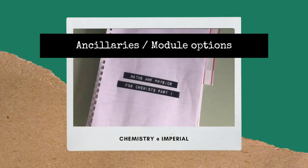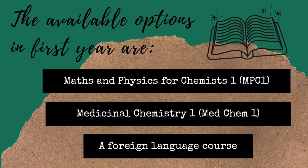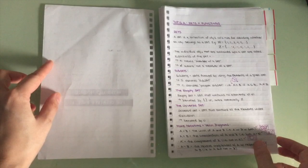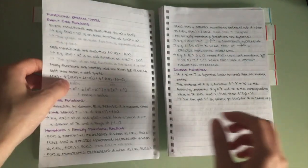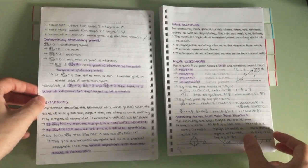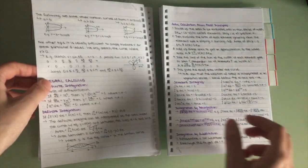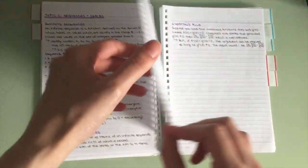The available options for auxiliaries in first year are as follows: MPC 1, MedChem 1, or a foreign language course. The majority of students choose either MedChem 1 or MPC 1 as an auxiliary, whilst a small minority of students choose to do a language auxiliary. Most of us don't choose to do a language, since those courses can be taken as a horizon instead of a credit-bearing course.